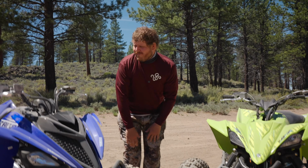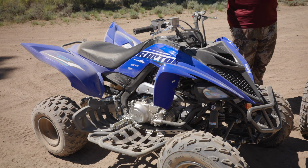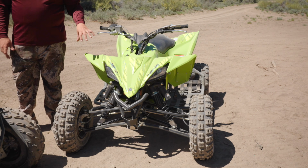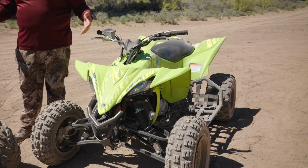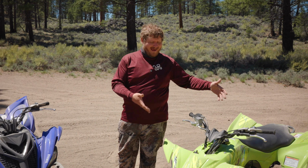Now, talking about the graphics, this Raptor's finished in sort of the classic Yamaha blue, but I got to tell you guys, I'm much more partial to this YFZ finished in this super cool acid green. And these days, basically, these machines don't change. The biggest changes that come every year are the graphics package. So I was happy to see Yamaha do something a little bit crazy over here.